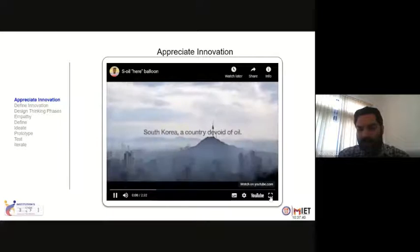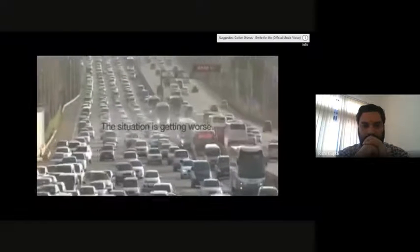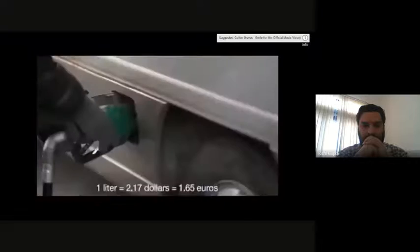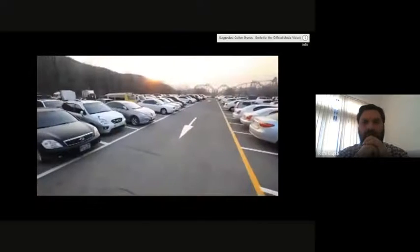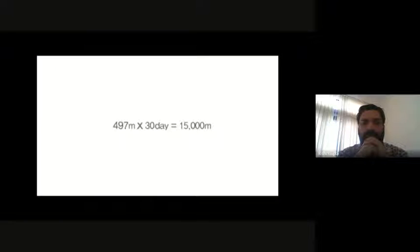Okay, great. South Korea, a country devoid of oil. Seoul, a city where 1/4 of Koreans live, with one of the world's highest gasoline consumption. The situation is getting worse. Car usage is increasing. Petroleum costs are rising. Parking spaces are scarce. People are stressed out. Every day, a Seoul driver wanders 500 meters to find a parking space. In a month, this equals 15 kilometers or 1 liter of gas.